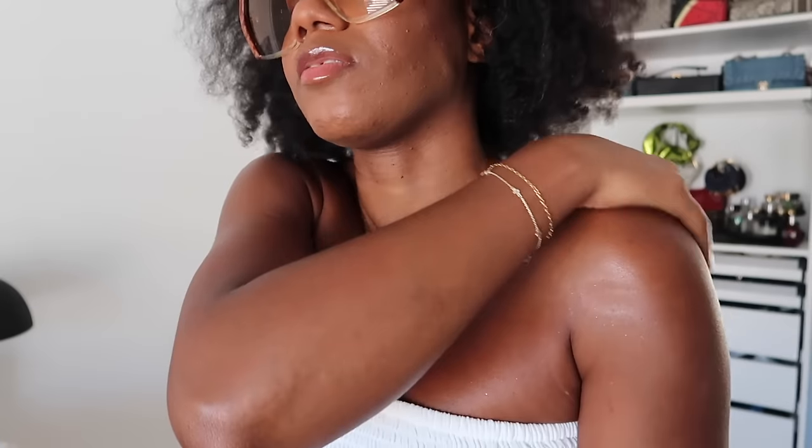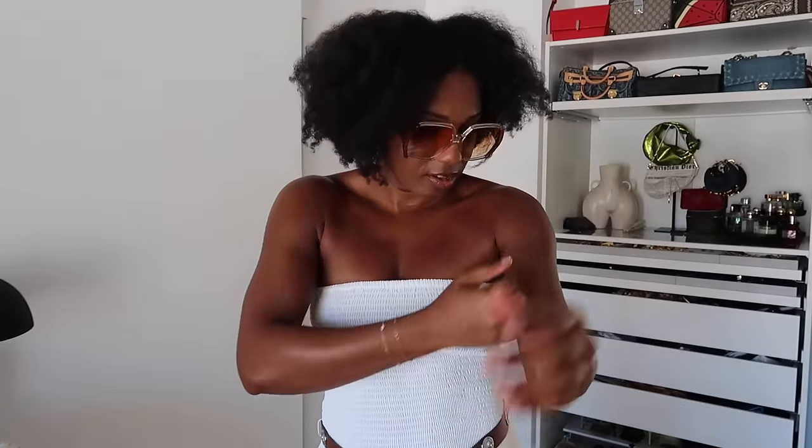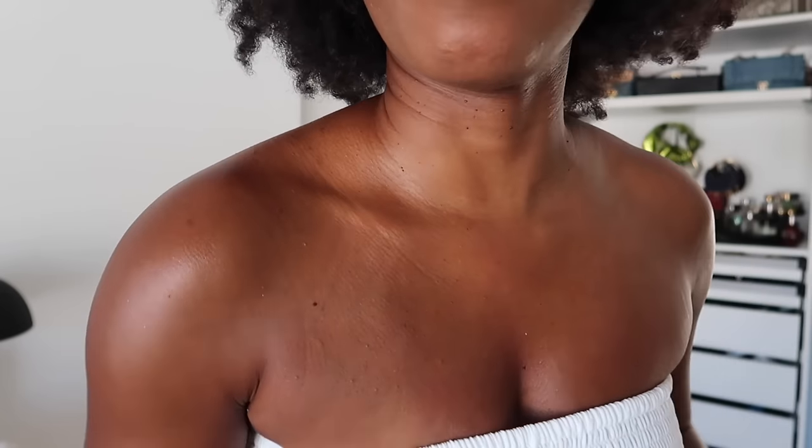This is so good for summer. Oh my God, it smells amazing. Oh, it smells so good. I haven't been wearing Baccarat a lot because so many people wear it, it kind of turns me off. But every time I wear it again, I'm just like, wow. Wow, I can see the sparkles. You can probably see it better once I'm in the sun, but it's giving. It's giving skin.